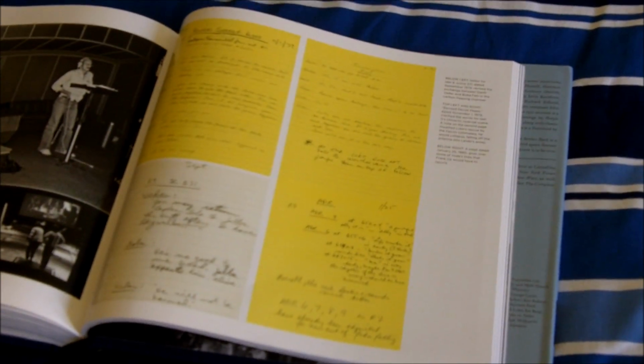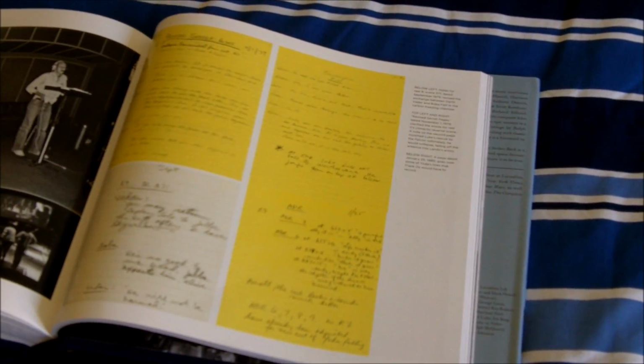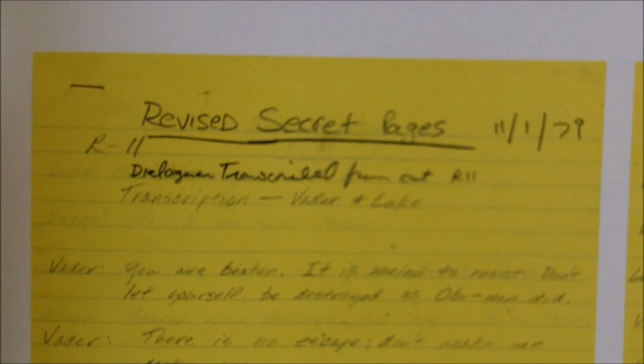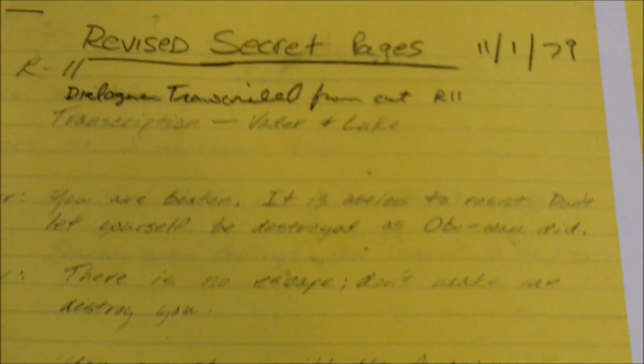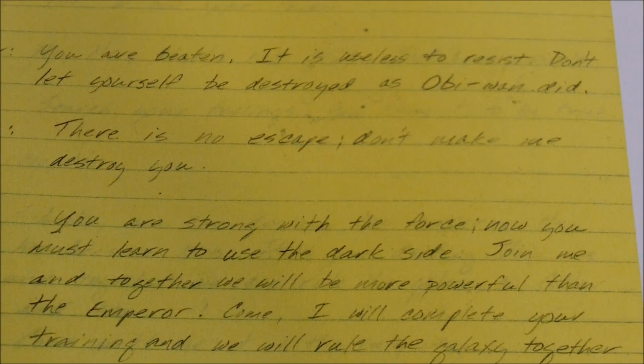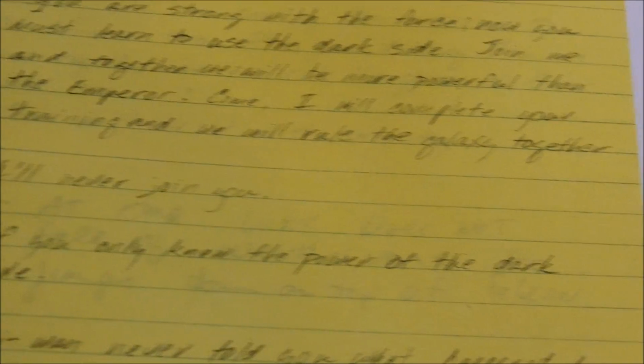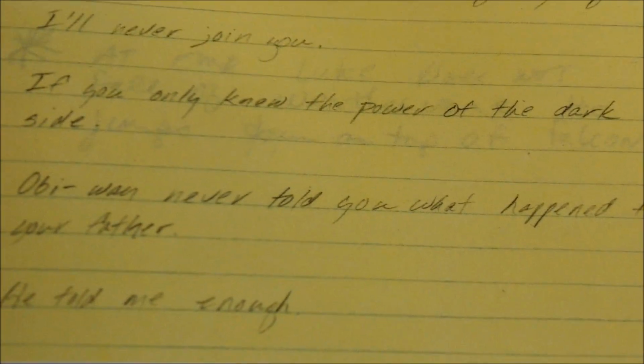In addition to the photos, Rinzler includes handwritten notes that transport readers back to the production process. It could be as simple as this piece of lined yellow paper with the heading Revised Secret Pages. Just knowing that these handwritten words were the basis for one of the most powerful scenes in movie history is enough to please any diehard Star Wars fan.